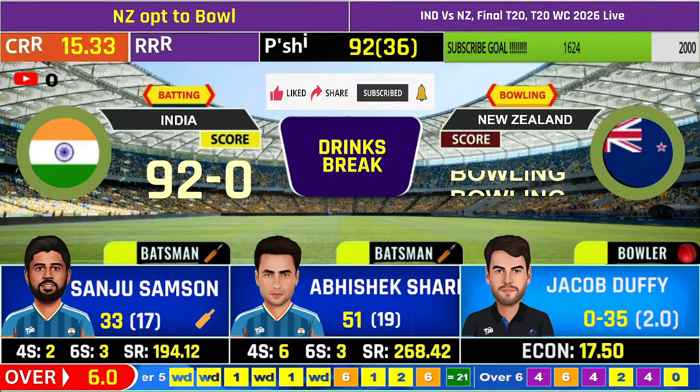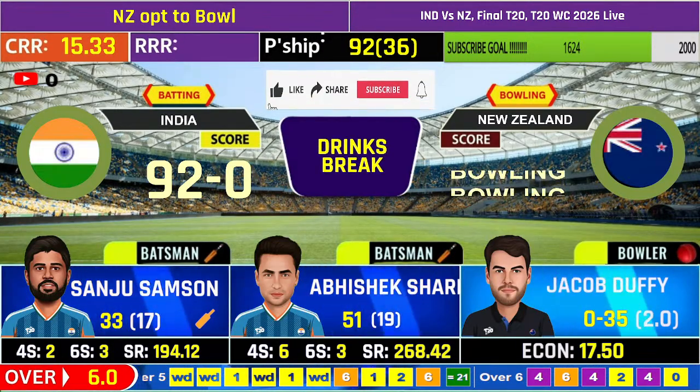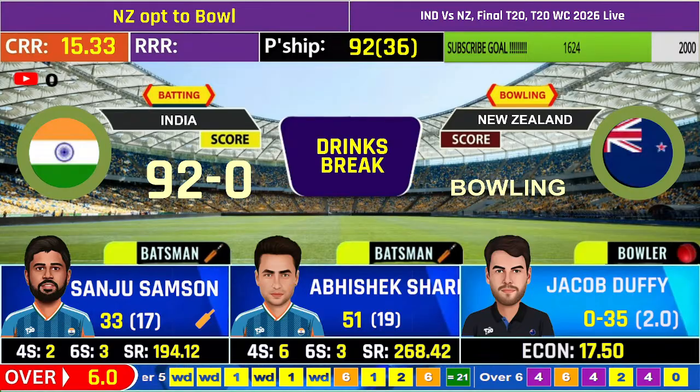Yeah, I'm with you. This stadium is pumping. He moved across, so no wide, but 20 off the over at the end of power play. It's 92 for no loss. New Zealand need a drink.